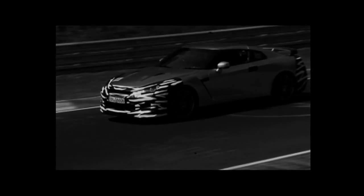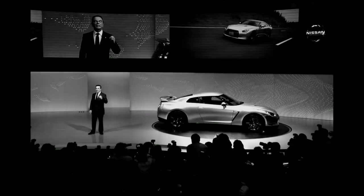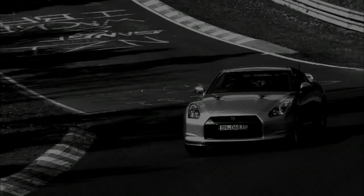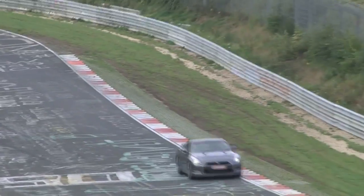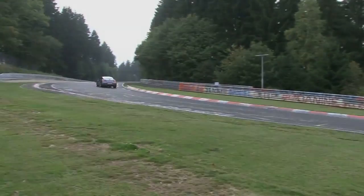Seven minutes, 38.54 seconds. The news sent shockwaves around the world. In 2007, at a time attack at Germany's legendary Nurburgring, the world's most torturous track, the all-new Nissan GT-R became the world's fastest production car. The GT-R proved up to the ring's challenge, shattering the current record, then held by Porsche.